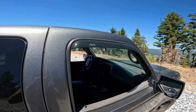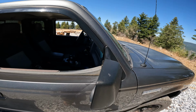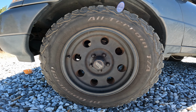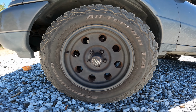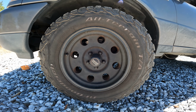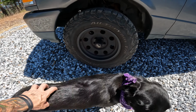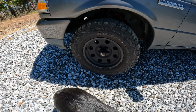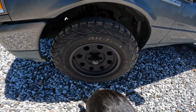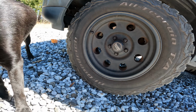Maybe this side's a little better for the window thing. The little AVS wind deflectors on Amazon. I think they're like 30 bucks. Love them. Gotta have them. So, American Racing Baja wheels. What are they? 16 inches. I am on my second set of the BFG all-terrain KO2s. Love these tires. A lot of overkill for what I do. Basically, this truck was a commuter truck and an adventure truck since I've had it, and these are my second set of these things. I probably won't buy them again. I'm gonna try the Trail Trains if I put a new set of these on here, but great tire, love them.